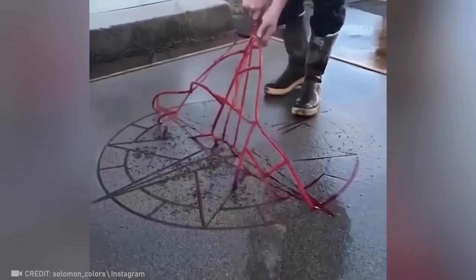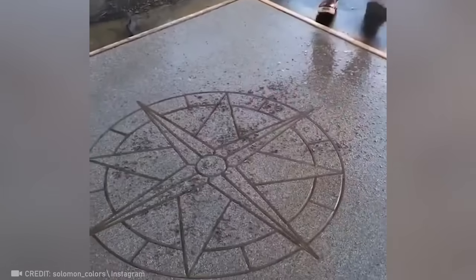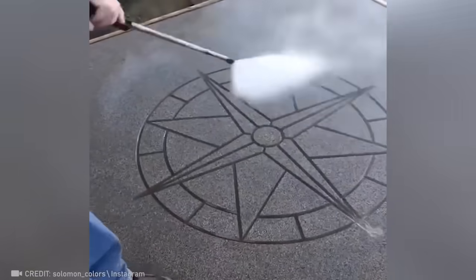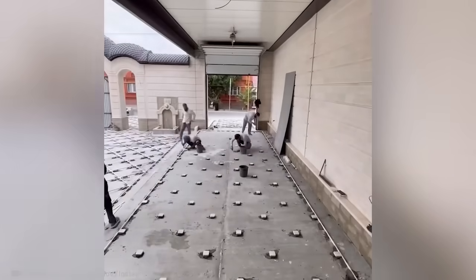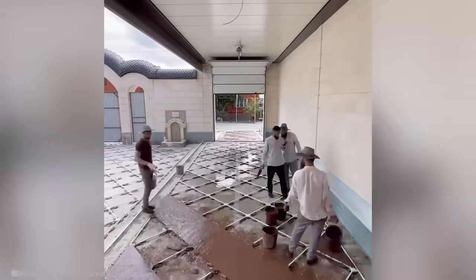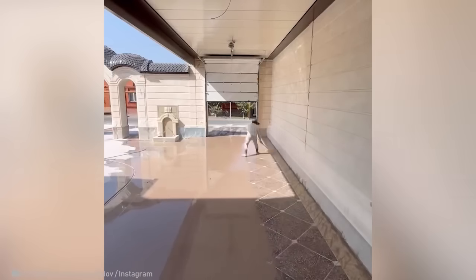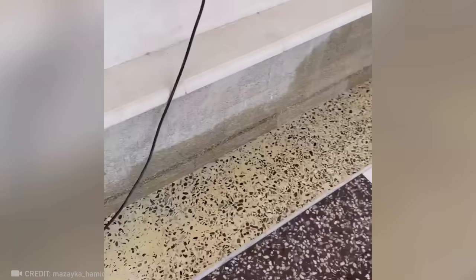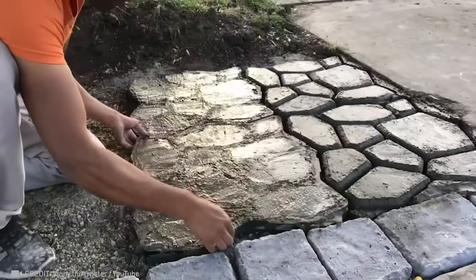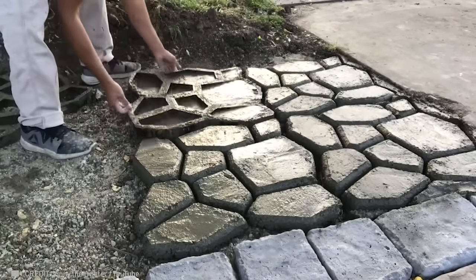An innovative worker devised a stencil to craft unique designs on the ground. You've all probably seen a mosaic floor before, but I bet you have no idea how it was made. Thanks to these ingenious stamps, nobody has to pick up and lay out stones anymore.